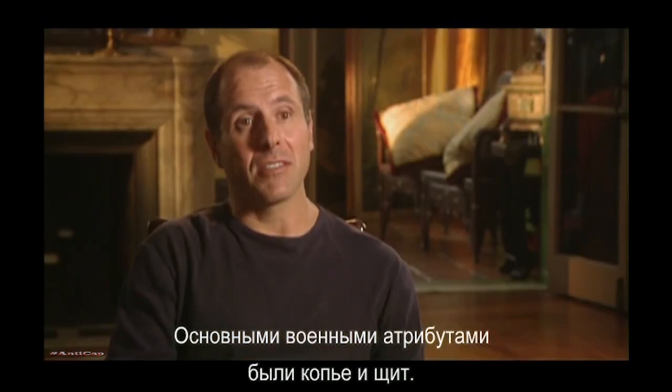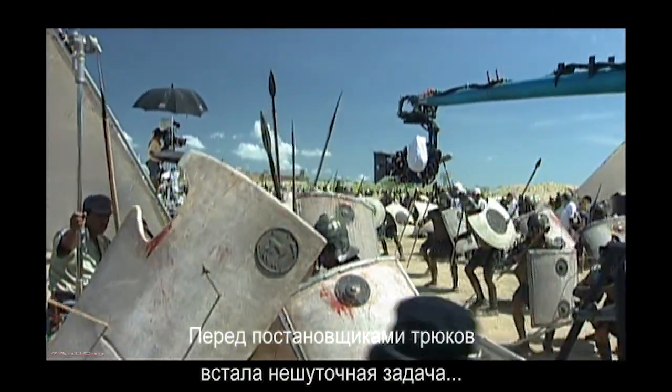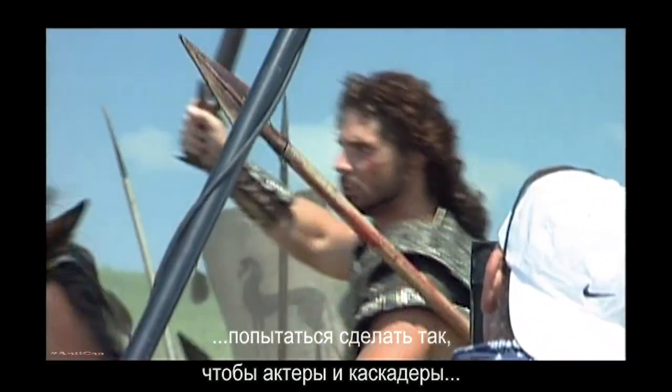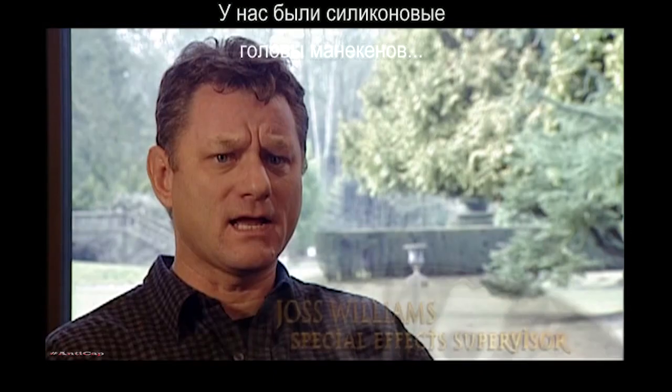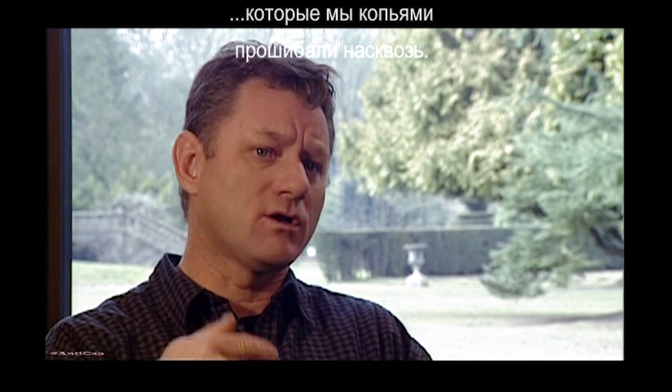The main instruments of war were spear and shield. Most actors and stuntmen want to work with just swords. The stunt arrangers had a kind of challenge there, trying to get the stuntmen and actors to work more with spears. We had silicon heads of dummies that we were taking spears right through from one side to the other.